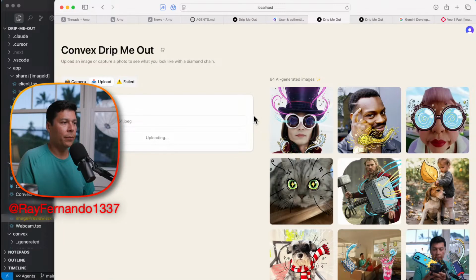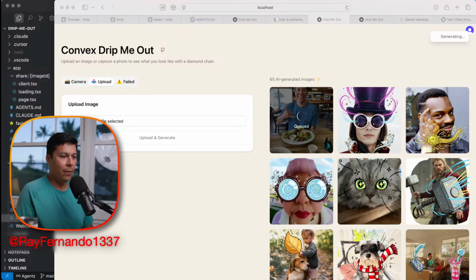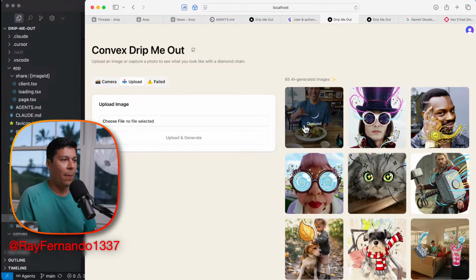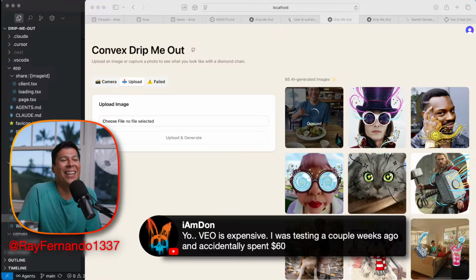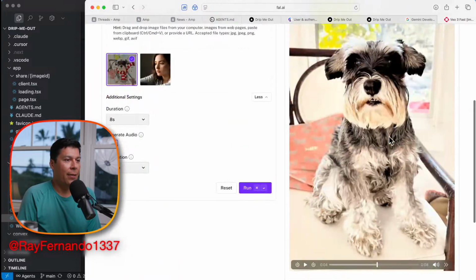Generate an upload. Uploading. Okay, cool. Nice. I like this interface. It's looking pretty good. Queued. Yo, VO is expensive. I was testing a couple weeks ago and accidentally spent $60. But now with the fast model, you see how fast it was? We were able to take one of these images and then add some video to it. Damn, my queuing takes a little while. Let's see what's up. This is interesting.